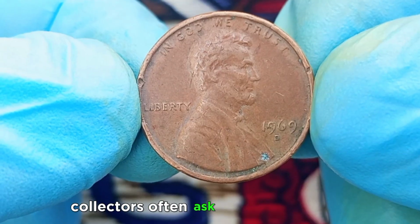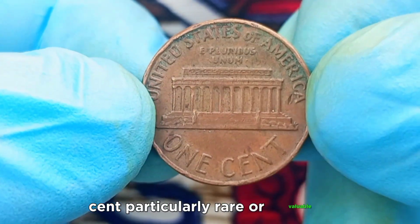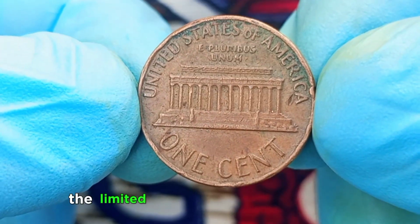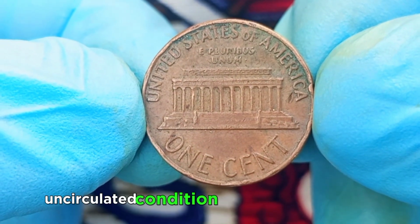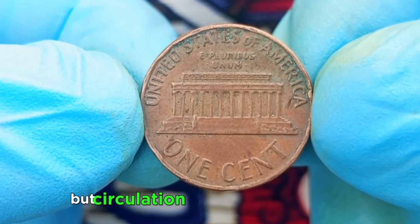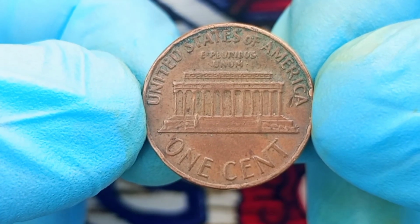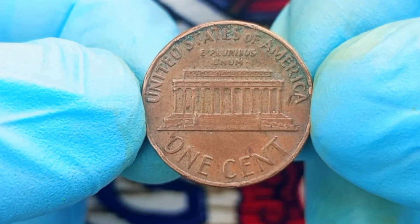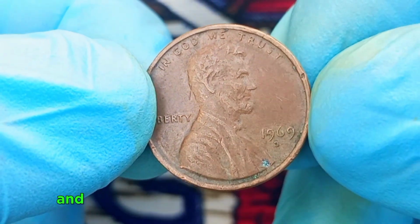Collectors often ask, why is the 1969D cent particularly rare or valuable? One reason is the limited number of coins that have survived in perfect uncirculated condition. Millions were minted in Denver in 1969, but circulation and handling over the decades mean only a fraction have remained flawless. Coins showing strong luster, no scratches, and perfect strike are highly desirable for numismatists and can fetch a premium price in today's market.